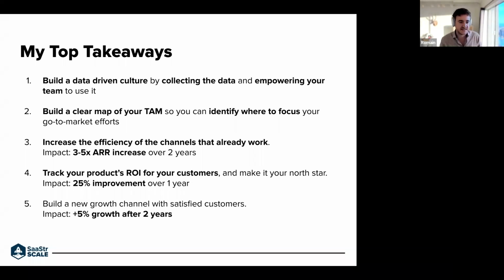Number two is build that clear map of your ecosystem. Happy to help there if you have questions, but the idea is to scrape a bunch of data on who your potential targets are and then build that map to understand where to focus your efforts. Three is take what's working on the go-to-market side and improve the efficiency, a 3 to 5x ARR increase over 2 years from the existing channels by refining all of those steps and getting more value out of them.